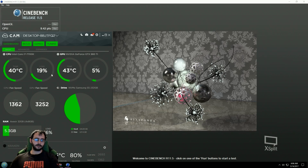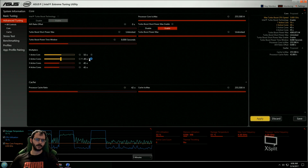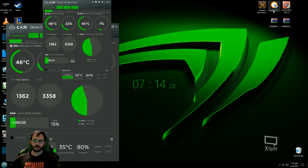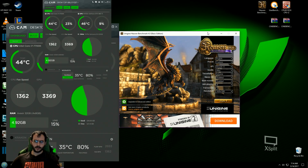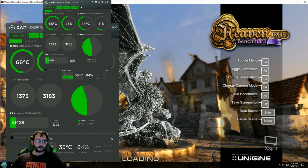So there's that. Just for the heck of it, I will run Heaven, and I'll clock it back up. Now, Heaven's more GPU intensive, but let's do it anyways. Okay, so there's the 5 gigahertz all set up. So let's load this up. Check my settings here. Ultra, Extreme, times 8, 1920. Let's run it. Get my temps up.